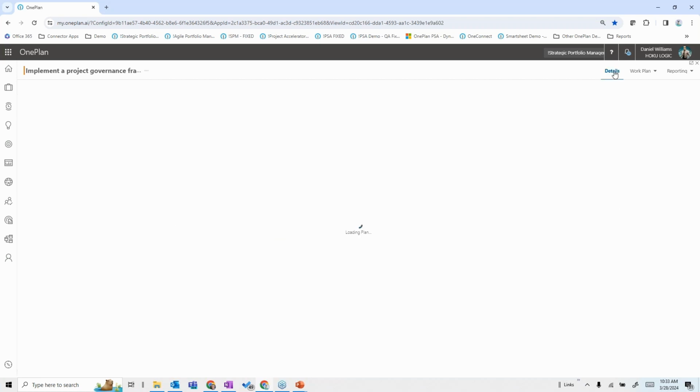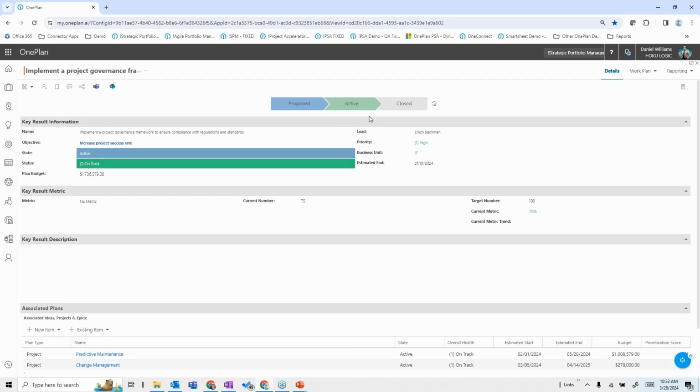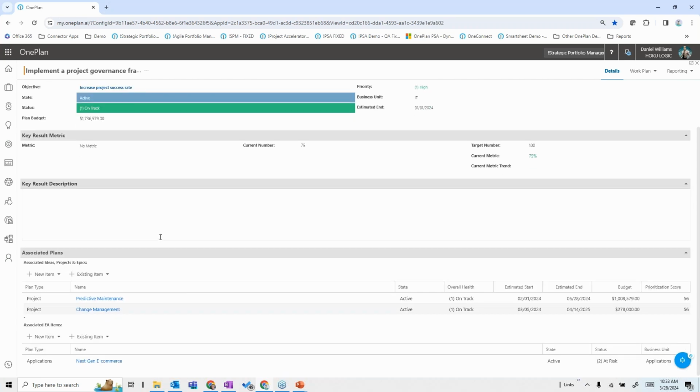And if I look at the details around this, you can see that you can define in these forms, which are drag and drop buildable, different sections with the way you categorize these things, the way you choose what the metrics is. In this case, we basically have a target number and a percentage of that we're looking at getting, or it could be dollars, it could be other kinds of metrics. And the idea is that then this is associated with the plans and or the enterprise architecture items that are germane to this particular key result. So once again, this strategy sets the course.